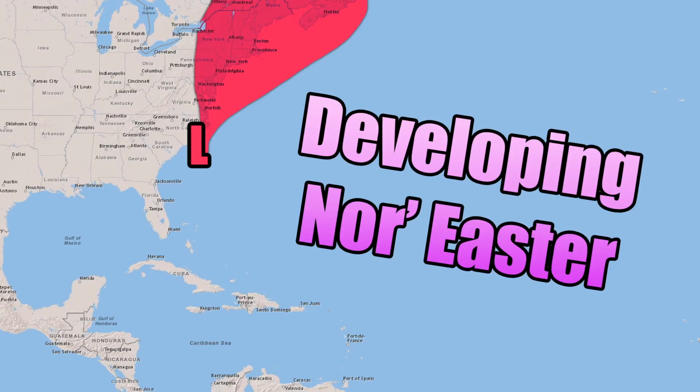Today we're going to be looking at a developing nor'easter off the shore of southern North Carolina. It's going to be moving up the east coast and impacting parts of the mid-Atlantic and the northeast. We've become a little bit more uncertain with this forecast as we've gone on with time. The models have really shifted, some going further west, some going all the way off the shore. So we have a lot to decipher in today's video, so we're going to be going over all of that.